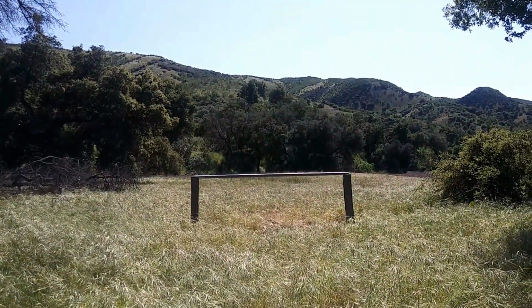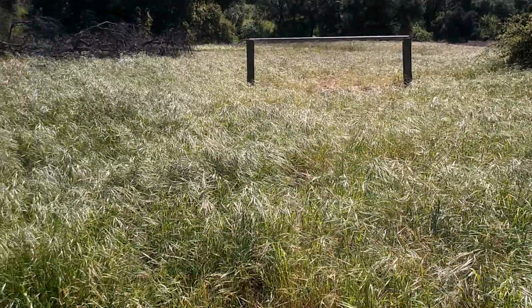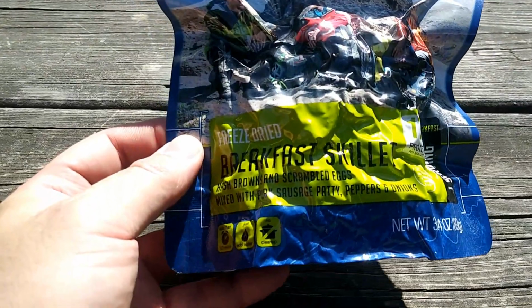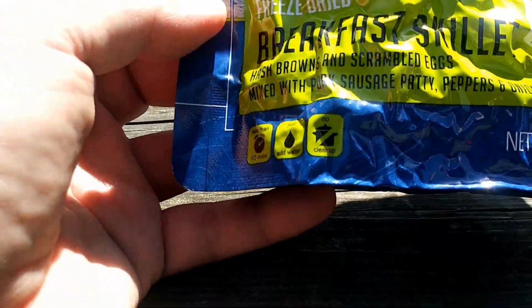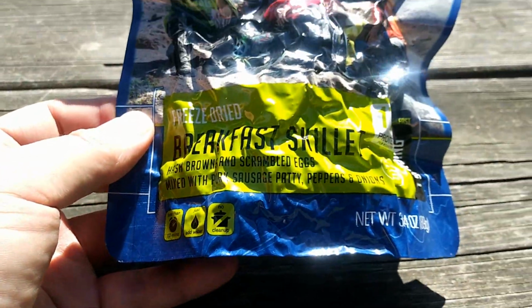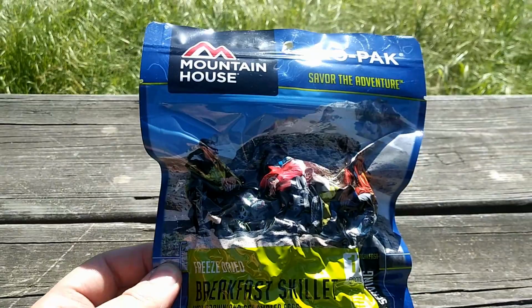Not a bad lunchtime view today. Well, it's actually my first meal of the day, so I'm going to call it breakfast. And we're going to have this Mountain House breakfast skillet. So it looks like it's got hash brown scrambled eggs mixed with pork sausage patty, peppers, and onions. You just add hot water, mix, and eat it right out of the pouch.